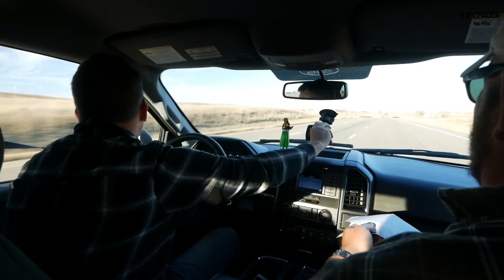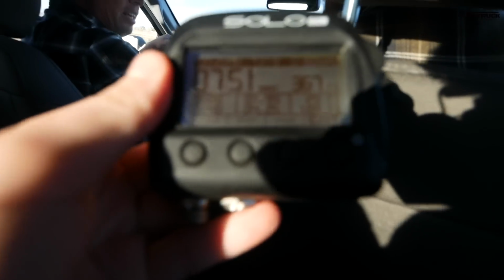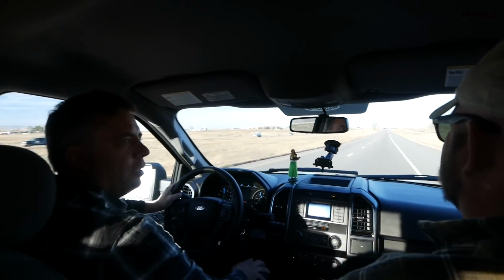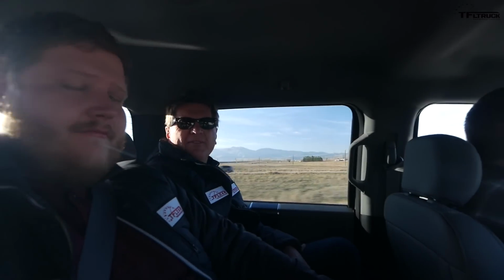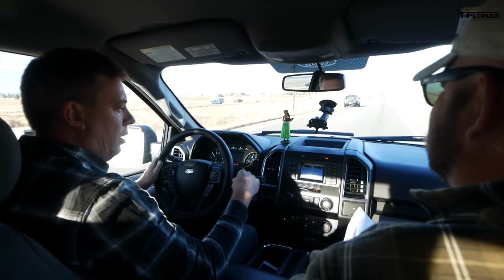Wait a minute. What was the other one? 797. Wait a minute, this feels faster? Yes, it was. Well, you know what it is? 751. This is a lighter truck because it's not four-wheel drive. This is about 700 pounds lighter, so the 700 pounds we made up for and then some. 7.5 seconds, that's pretty dang good, at a mile above sea level. I'm impressed. It's a drag racer, a legitimately quick truck.